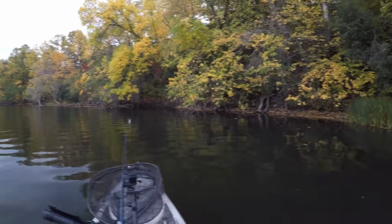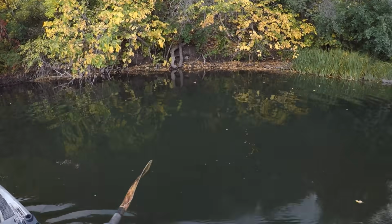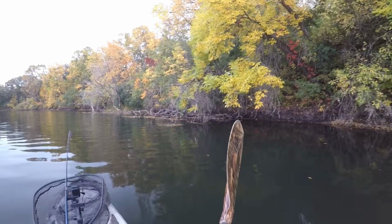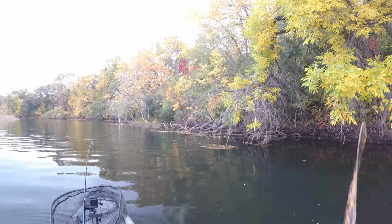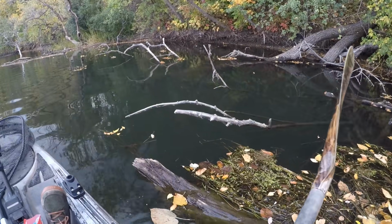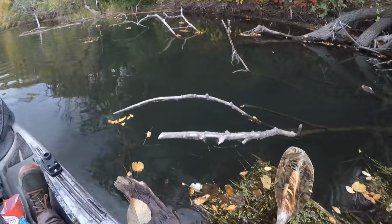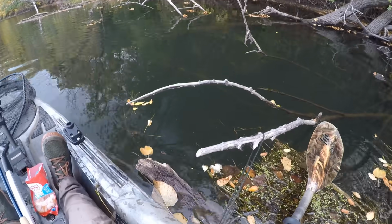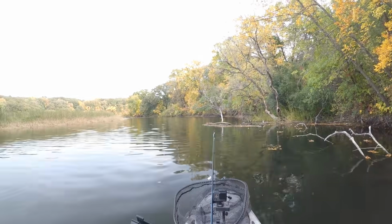I am starting to run a little bit low on time, but I might try another spot or two up here. See if we can find one more willing to bite. I don't know, maybe it's just getting to be that time of day. I think it's going to be too deep here to drop my anchor, but I'm going to see if I can just tie it off to the stick here. The current's not moving real fast through here. That should do it.